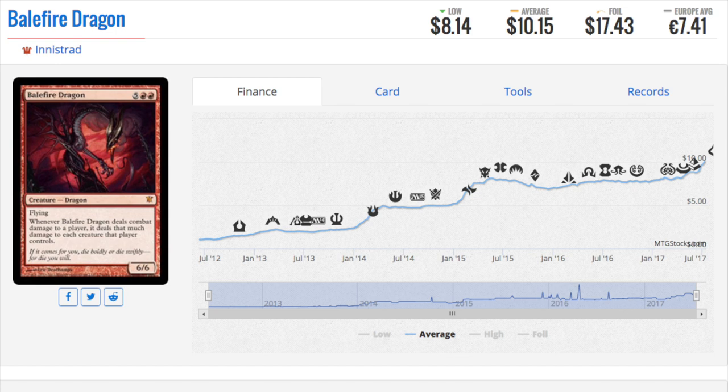Next, the Mythic Dragons. This one is from Innistrad, Balefire Dragon. Five, double red, flying. Whenever it deals combat damage to a player, it deals that much damage to each creature that player controls. So it's a one-sided board effect. It is a 6/6. It looks like Black Eyes, Red Dragon. No, Red Eyes, Black Dragon from Yu-Gi-Oh! Beautiful card in foil. Definitely something that if you have this from Innistrad, during RTR, it was the definition of a bulk mythic. It's a $10 card now.